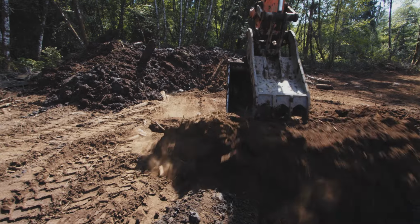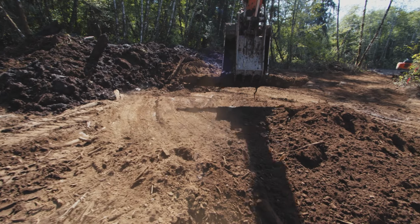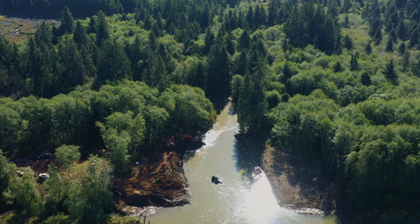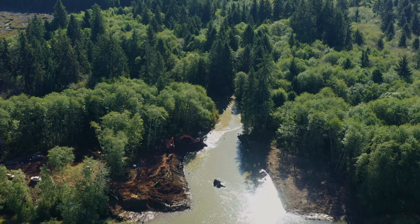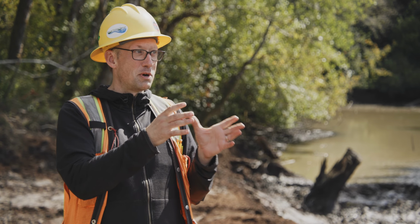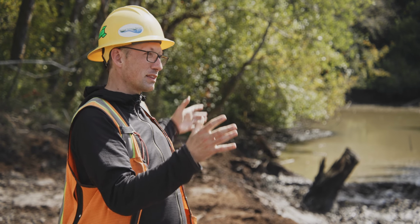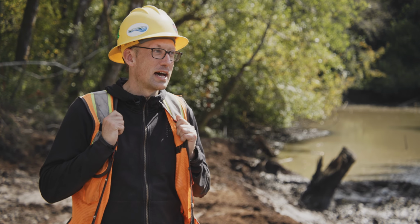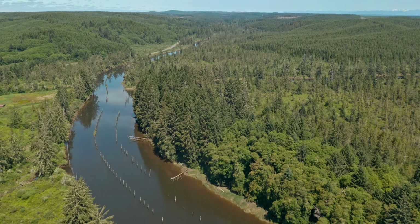So it's really amazing to see this take shape as we finally open this channel up and we see water in it, you know, for the first time in 100 years. What we needed to do to fix it was really remove fairly small pieces to reconnect the rest of it that is actually still there and still functioning. And that really made this a really powerful project.